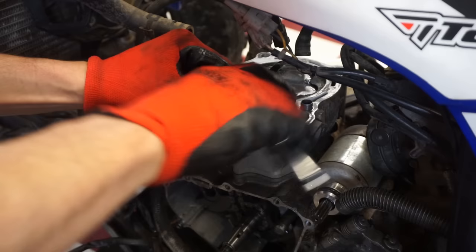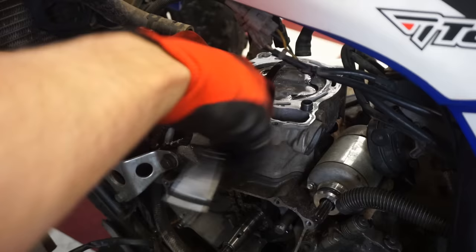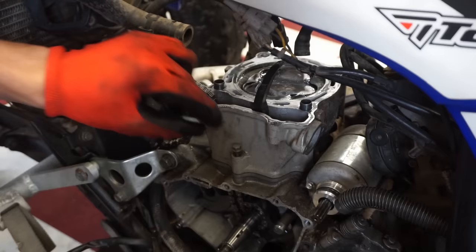It would be great if it was just a piston ring. That would be awesome. But if it's the crank bearings, that's fine too. I don't mind tearing apart these engines. They're not that bad. Kind of fun actually.